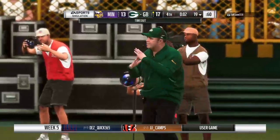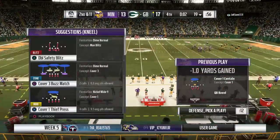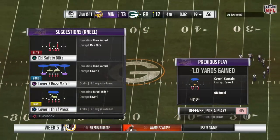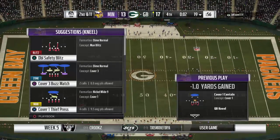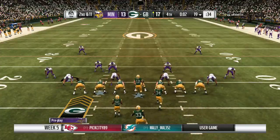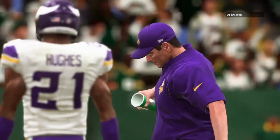Rodgers will take a knee here, and that should be all she wrote. And we will get a timeout with 2 ticks left. Down to a knee one more time, and that should just about do it.